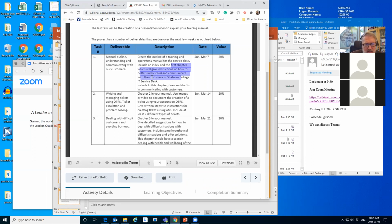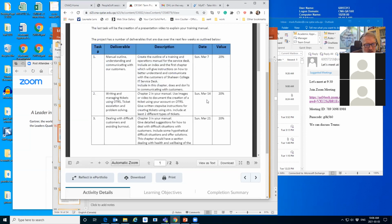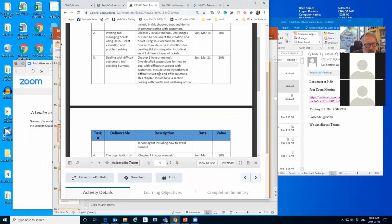Of course, you don't need to make a 20-page thing. It can just be a few notes, a couple of pages. So that's due next week, fairly soon, so you need to get on to that. And then the week after that, you need to write a chapter on how to write tickets in OTRS. I hope that's not too hard. We've done an assignment on that already.